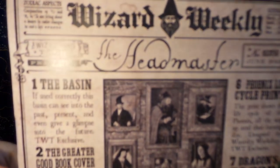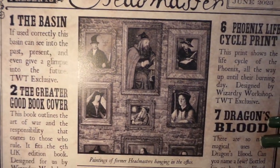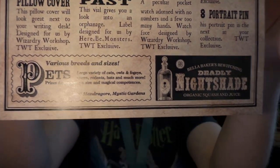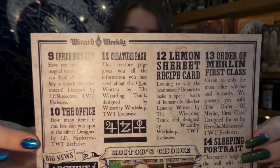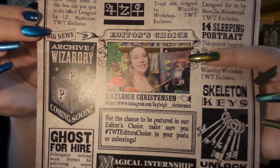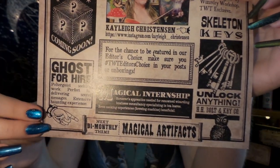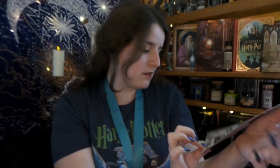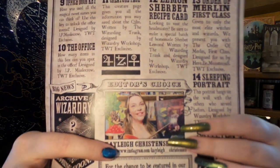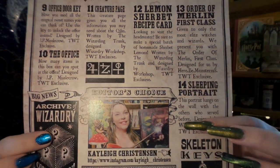Let's take a quick sneak peek at our spoiler card here. So I'll just go through it like that. And then the other side. We have recognition to another unboxer in the Wizarding family. And next month's, or the next bi-monthly theme is magical artifacts. So that'll be really cool. And shout out to Kayla Christine. I will leave her information down below because she is the editor's choice for this box.